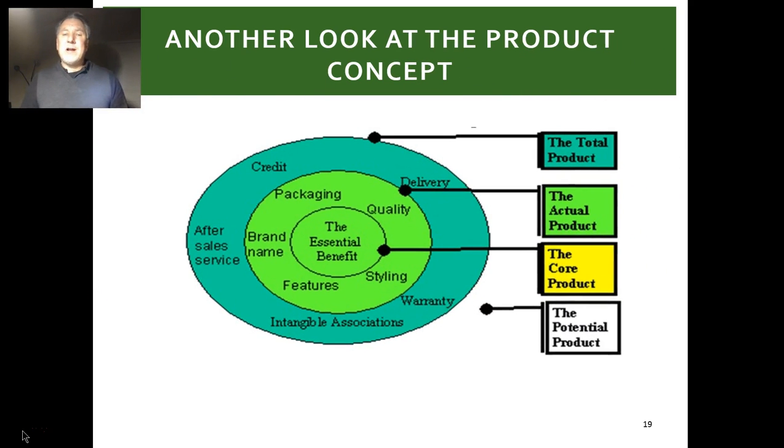And here's another look at the product concept. So we talked about the essential benefit, or the core, the actual, which ties into the packaging, the quality, and the features, and the brand name, because that's important. But then we get into the total product, which gets into service, credit, delivery, warranty, and all these intangible associations that are there. Okay, and I noticed this in the branded pharmaceutical versus generic pharmaceutical, where the services that the branded companies provide versus generic are very, very significantly different. Naturally, the price is going to be a little bit different as well.